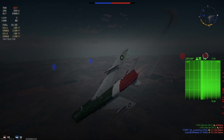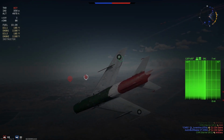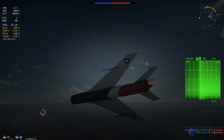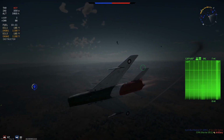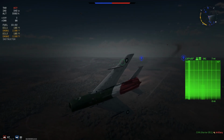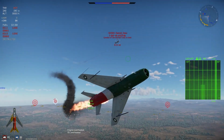What I typically like to do is to take off and climb to between 10 and 15,000 feet so I have some altitude to exchange for speed, so that I can catch supersonic jets that are on the deck. Typically, these will be F-105s. These can be a real pain to catch if you leave them till late game, so if I can, I like to kill them early on.